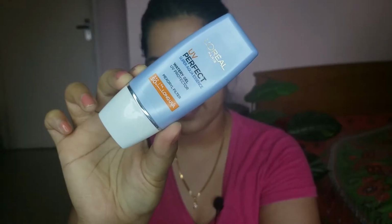So one such sunscreen lately I'm obsessed about is none other than this L'Oreal UV Perfect Super Aqua Essence Sunscreen. And you will see that I'm not wearing any makeup in this video, because I'm going to show you the application of the sunscreen onto my face, how it looks before makeup and also under the makeup. So without much further ado, let's start today's video then.